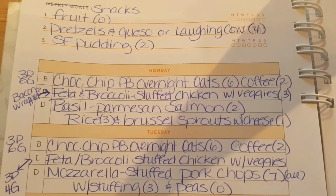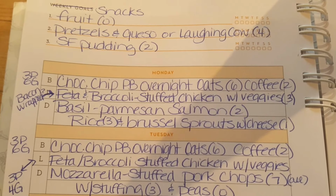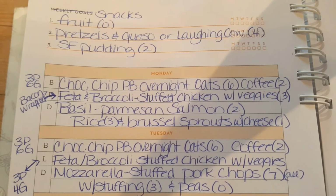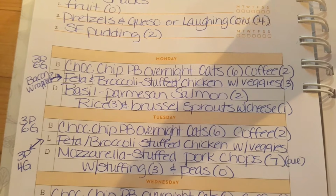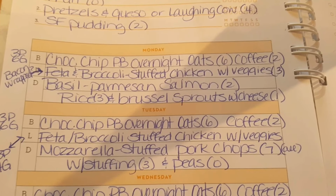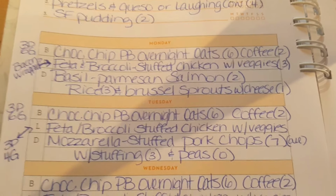That salmon is 2 points for, I didn't write the points to the left. It's 2 points for blue, 2 points for purple, and 9 points for green. That's because it's farmed salmon. If you do the wild salmon, it is less points for green. And I'm going to pair that just with the 90-second ready rice, 3 points for a half a cup. And I will do some just frozen Brussels sprouts, with probably just a little bit of Velveeta shreds for 1 point.